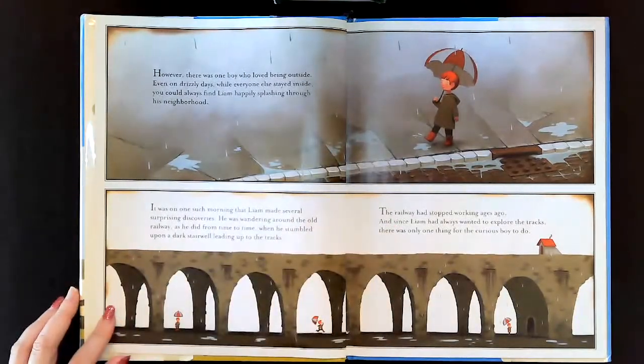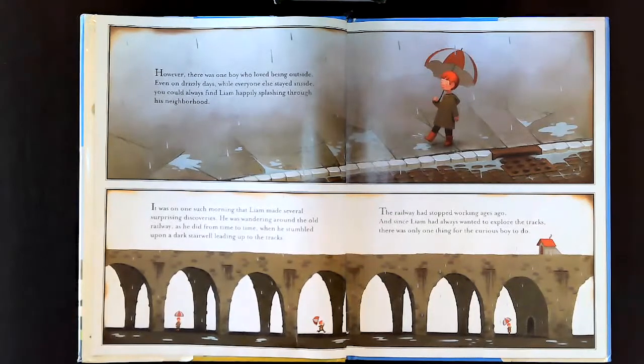As you can imagine, it was a very dreary place. However, there was one boy who loved being outside. Even on drizzly days while everyone else stayed inside, you could always find Liam happily splashing through his neighborhood. It was on one such morning that Liam made several surprising discoveries.